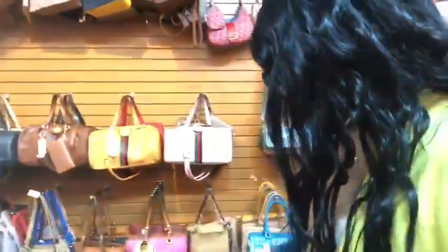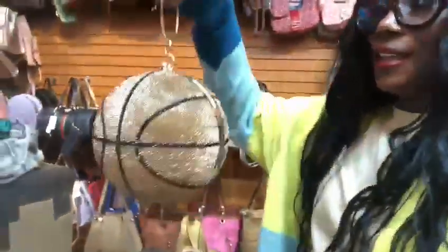Also, we can play football or soccer, depending on where you're from. If you're in America, we can play soccer. Oh, no, this is basketballs. My bad. So we have basketballs. We can have a black basketball. Look at this here. We can have a gold basketball.